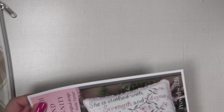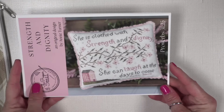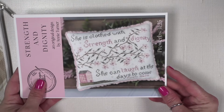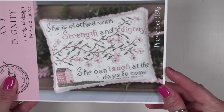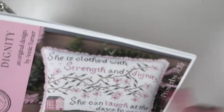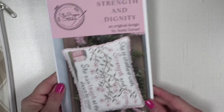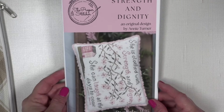Okay, so I was talking about Annie the Proper Stitcher earlier, and I ordered some pins that she talked about in her Flosstube. I also picked up her Strength and Dignity chart that she released at Nashville. I love this, so I am going to be stitching this, and I did get the pins. I don't think she has them on here, but they're from Jersey Girl Stitch Co., and I ordered the pins to put in here that she talked about in her recent Flosstube.